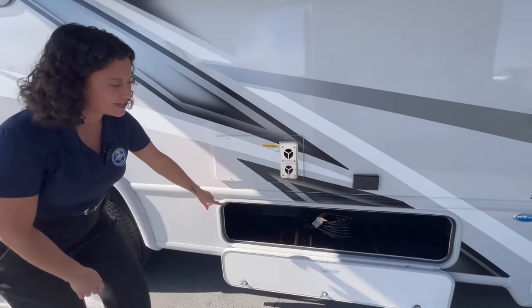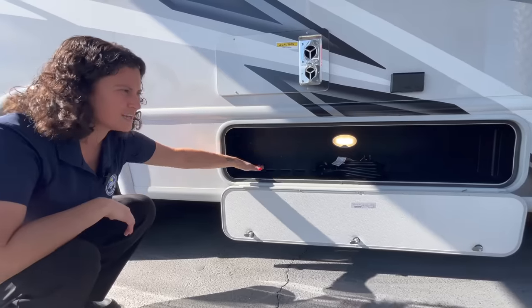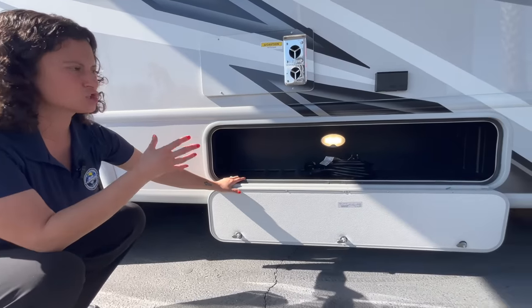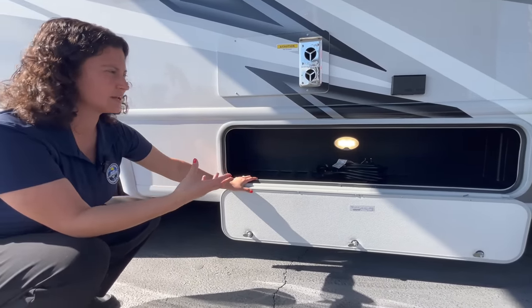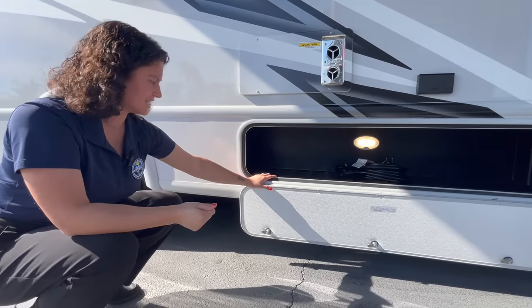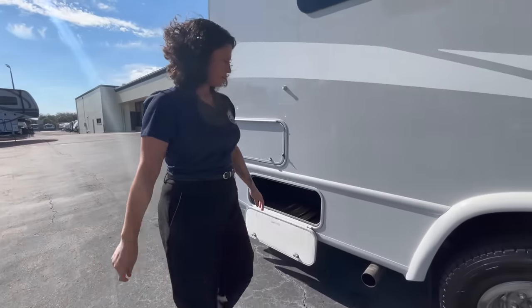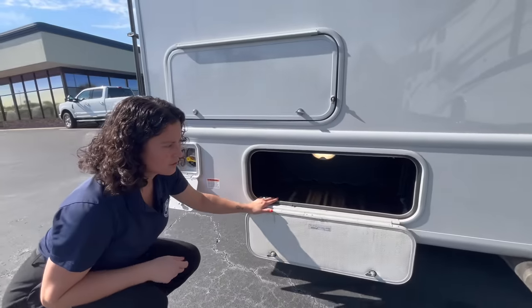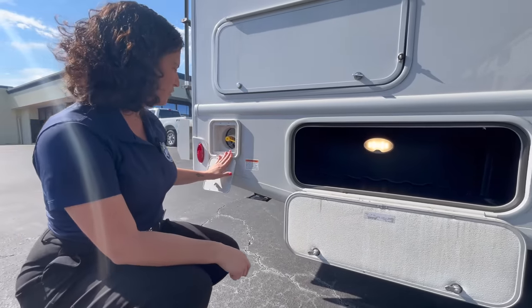Another storage bay right here on this 26.1, pretty long. It doesn't go all the way through and it's not that tall. So unsure of what you would keep here, maybe accessories for outside, like your water hoses and things like that. And then moving on down the line, another little storage bay here, okay? Same thing, a little bit smaller than that first one. Right here is your LP hookup.